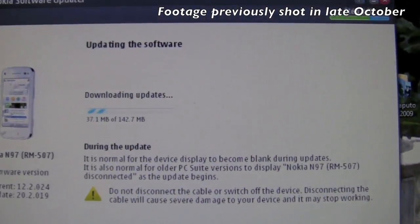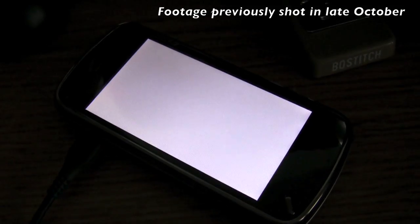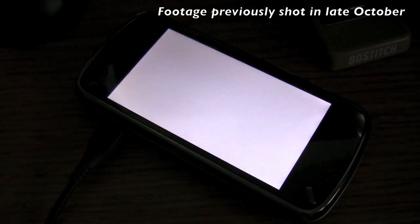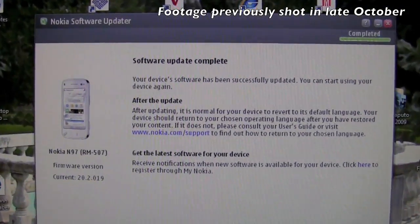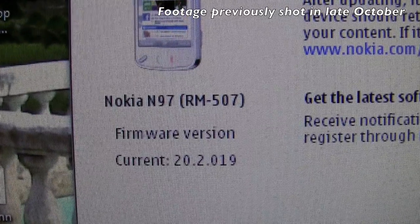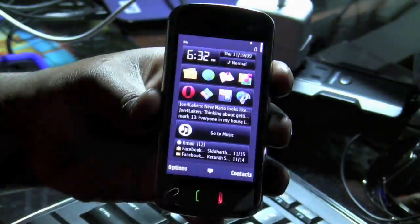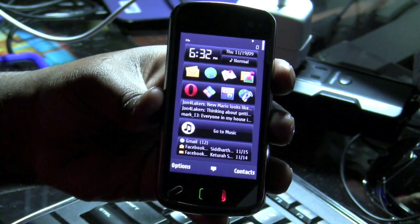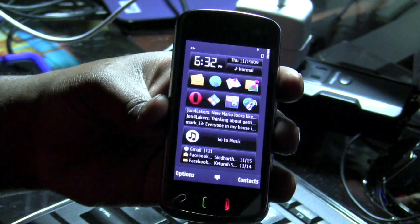Right now it's downloading the update. We have a progress bar, and the screen on the N97 has become illuminated in white. See, the update has finally finished. Software update is complete, and the current firmware version is finally 20.2.019.